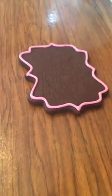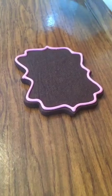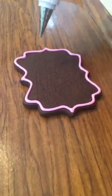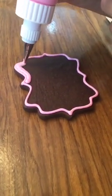Now, do you have more control with the piping bag than the bottle? No, it doesn't. It's more the consistency. It's more you. Can you handle the bag better or the bottle?